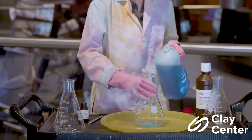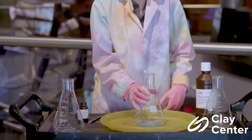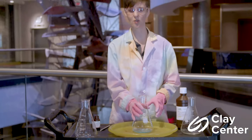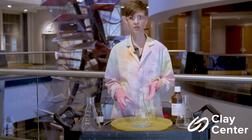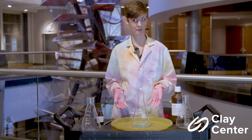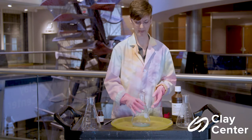Now that I've added soap to my hydrogen peroxide, what do you think is going to happen with those bubbles? Do you think that they'll come and go like they did with the genie in a bottle? Or do you think that maybe something different might happen this time? I guess there's one way to find out, right?